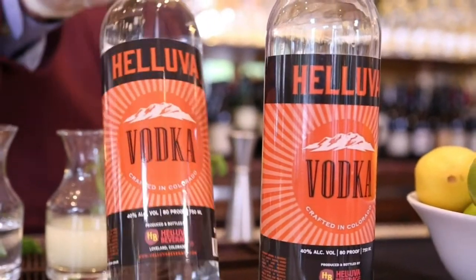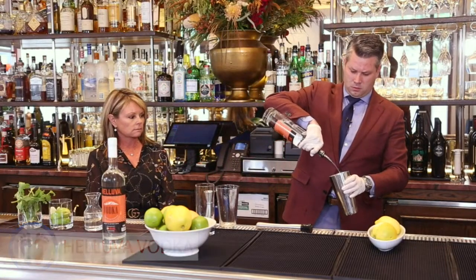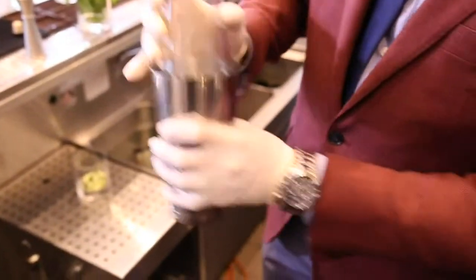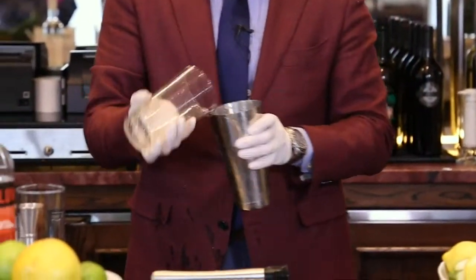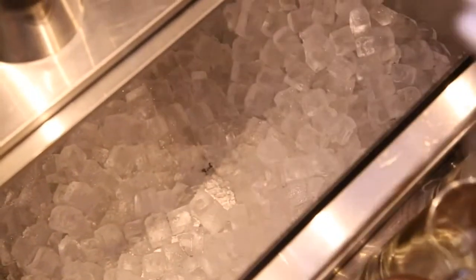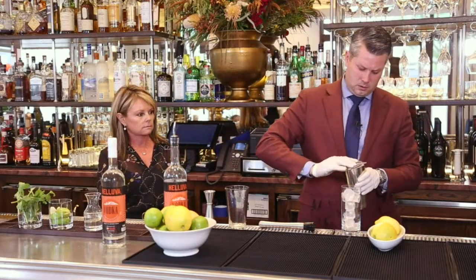Next, we're going to add about 4 ounces of Hellebore vodka. So maybe a 4 count. 1, 2, 3, 4. You're going to shake. And then strain into your pre-built cocktail glass. So with that, you're just gonna need a little ice. Everything is then strained into the glass.